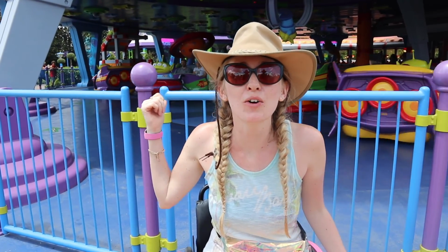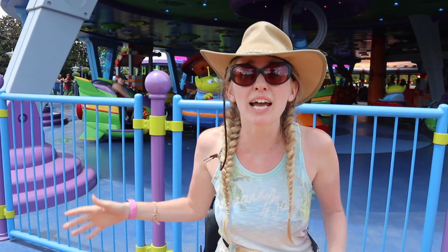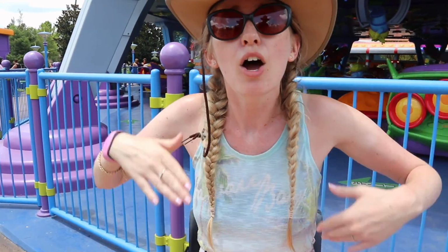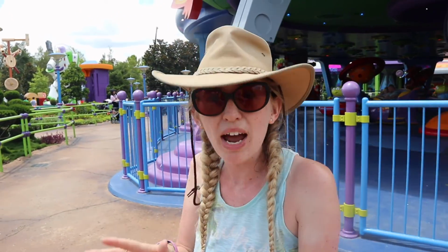Behind me is the Buzz Lightyear Astro Blasters ride, and it's a really good fun ride, and you can actually stay in your wheelchair, roll up to the right, and then you can transfer into the ride, and I found it relatively easy.